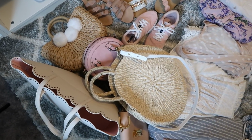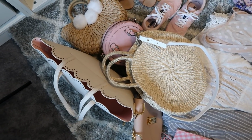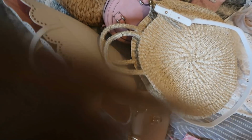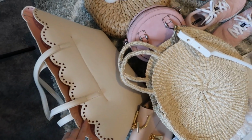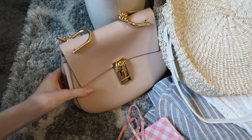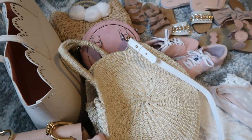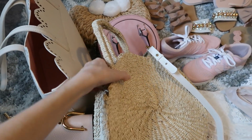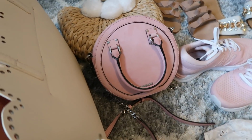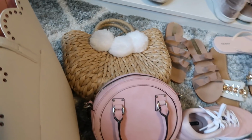Again, I tried to really size down on the bags that I'm taking because they take up a lot of space, and I just don't want to take too many designer items. So I went with this scalloped tote right here. And then I'm taking my Chloe bag. This Chloe bag is good for when I want to dress up my outfit. I'm bringing my straw round tote by Clara V. And then I have my Rebecca Minkoff little round mini bag. And then this new little straw bag.